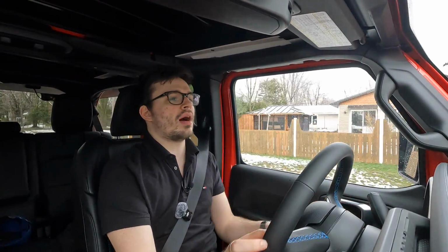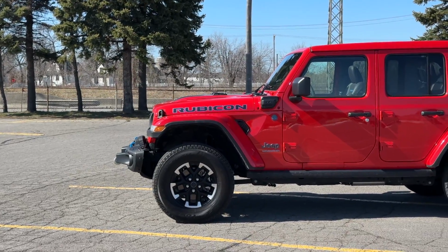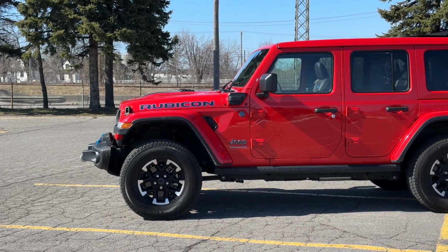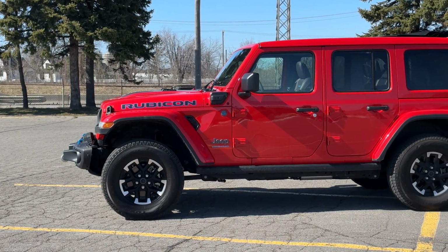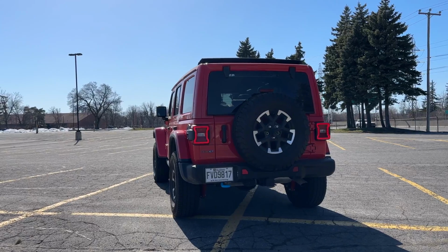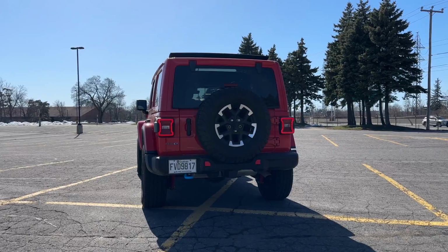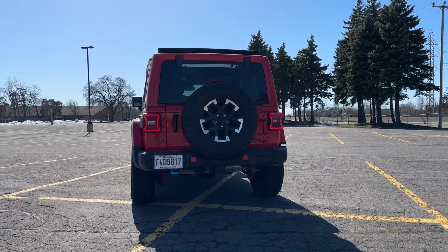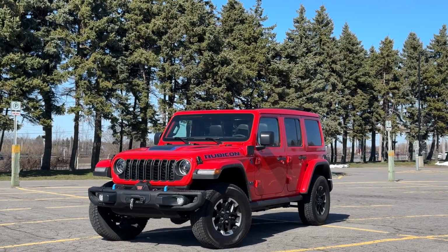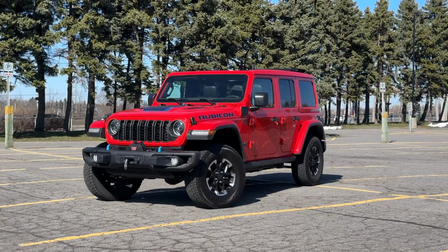But first I want to talk to you about the design, because I didn't do the walk around, so I just want to mention it quickly. I like the fact that I have the painted fenders on my side. I also like the fact that it's red. It's got nice blue accents. The light blue accents really show the electrification of it. It adds that electrification to something that normally looks very rugged, but they're keeping up with the times, Jeep, and I can't hate on that.